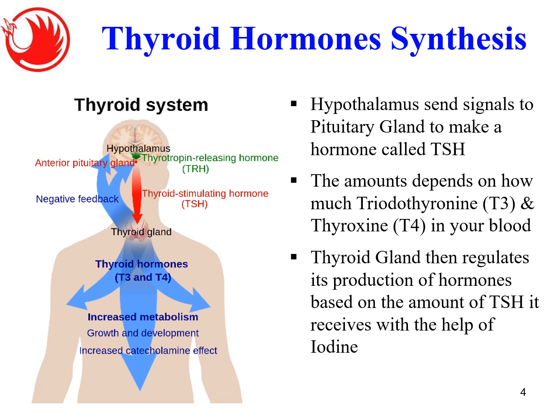In order to release these thyroid hormones, they will need the help of iodine, which we get from food, the food that we eat.